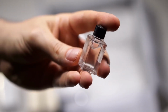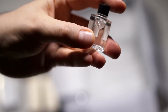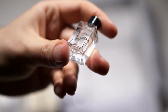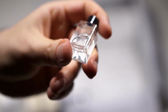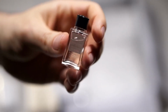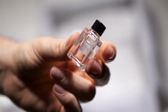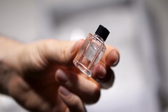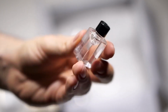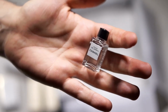The difference to the 4 milliliter Les Exclusives bottles is that this one has a lot of information etched or laser cut or printed on the back. Oh, that's interesting. This one has an expiry date from the moment you open it. This is so awkward, it makes no sense whatsoever. It says that after you've opened it, the expiry date is 1 month. You only get 1 month to use it. This is not supposed to last that short.